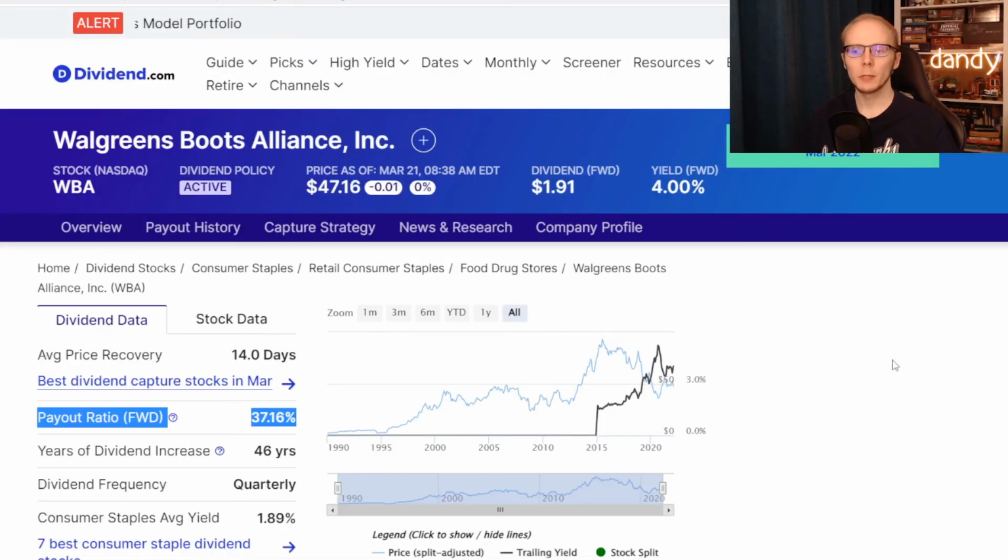Now second aspect we'll check is the payout ratio. Percentage here how much of company's earnings are distributed back to shareholders as dividends. So for WBA the payout ratio is now at 47.16%. This suggests that almost 40% of their earnings are given back to investors. So it's still not a huge percentage, less than half of what they make.